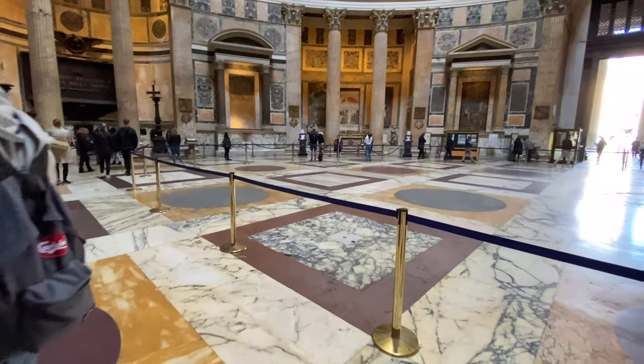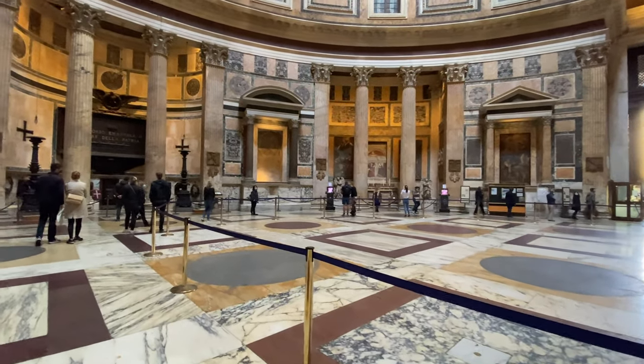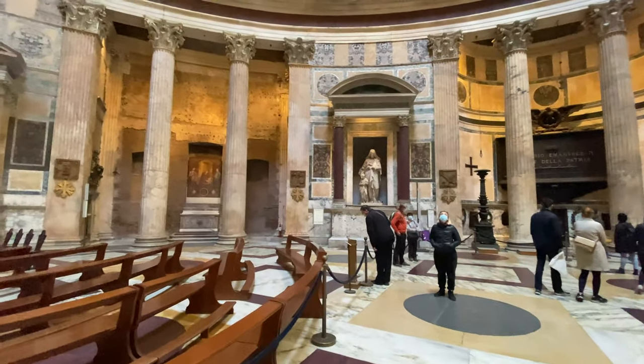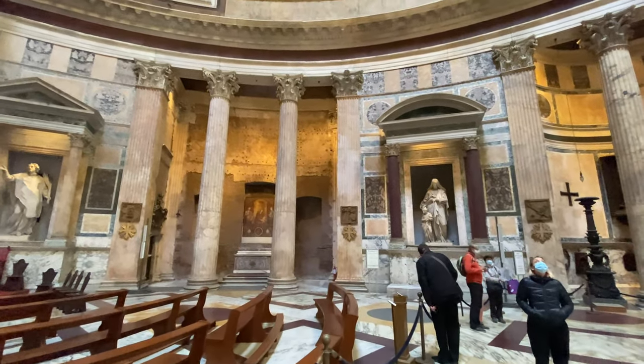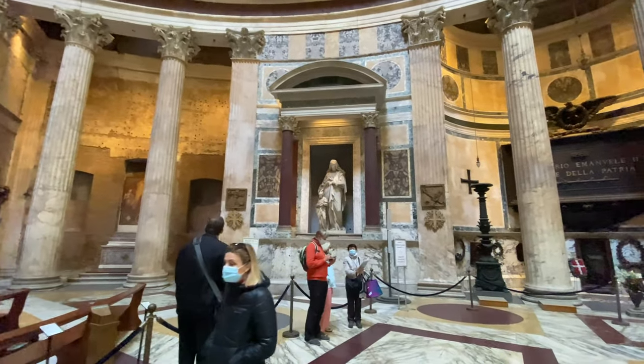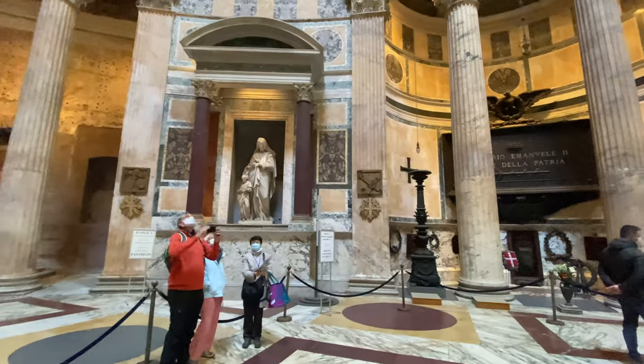This is the tomb of King Vittorio Emanuele II, who died in 1878. He played an essential part in founding modern Italy, and his memorial at the Pantheon in Rome is dedicated to the father of the homeland.